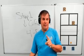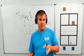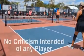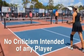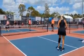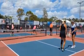So these are good 3.5 players that we're going to be looking at in a second. We're going to pull up the video and run through it now. Before we get into it, no criticism intended of any of these players. This first one, we're going to start off real easy with a missed return of serve.